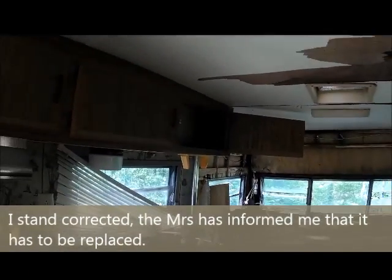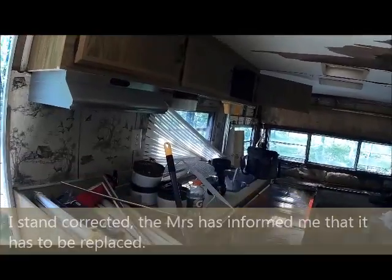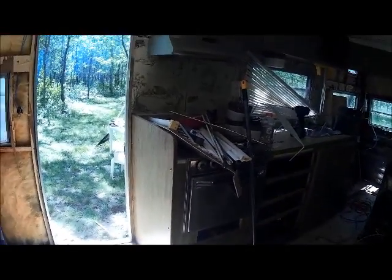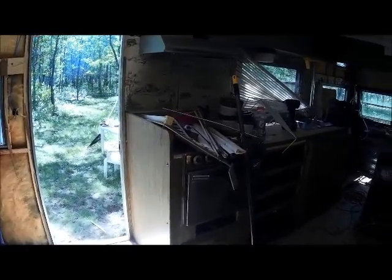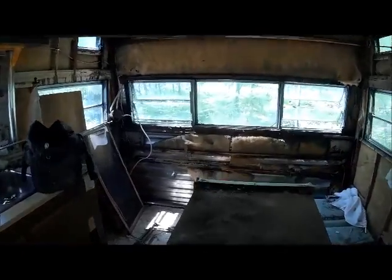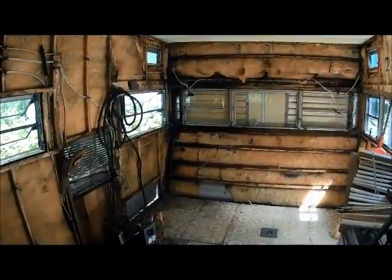When I go to tear the ceiling out, I might have to cut around the cabinets and just leave this portion of it. I don't know, I have to think about it. More than likely, I'm going to tear it out just so that everything's clean and fresh. But that's where we're at right now. So we have the back wall to rebuild, and we have the front wall to rebuild. Not bad at all.